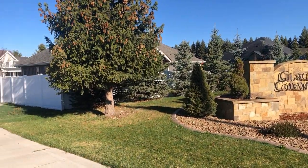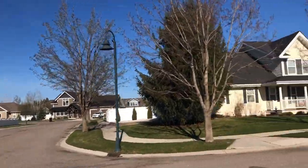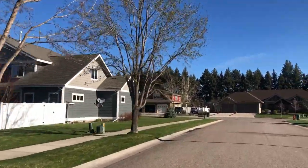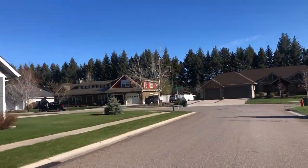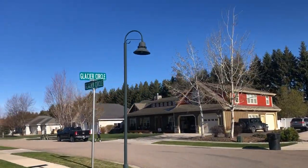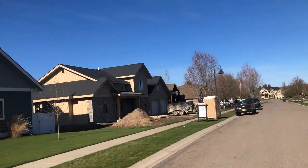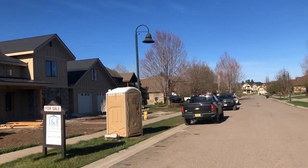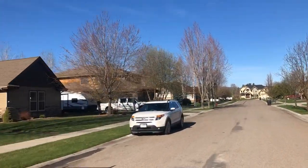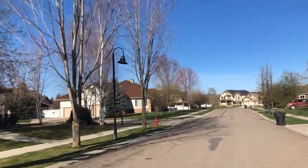The next Kalispell neighborhood we'd like to show you is called Glacier Commons. Glacier Commons is one of the most desirable neighborhoods in all of Kalispell because of its location and the fact that it's located in the school district of Edgerton Elementary and the brand new Glacier High School. Glacier Commons is located off of Whitefish Stage Road on the north end of Kalispell. It is within walking distance to Edgerton Elementary and very close to all of the new shopping areas on the north end of Kalispell. It is also very close to two golf courses, Village Greens and Buffalo Hill, just a short trip from this neighborhood.